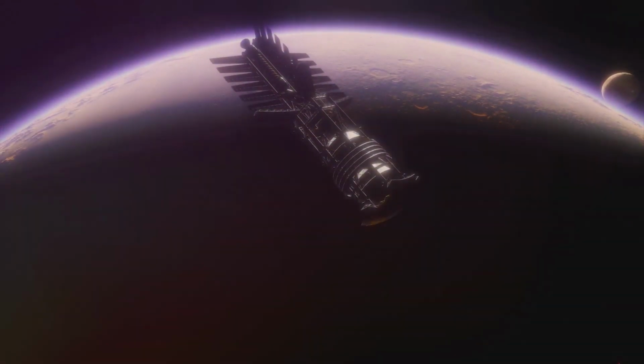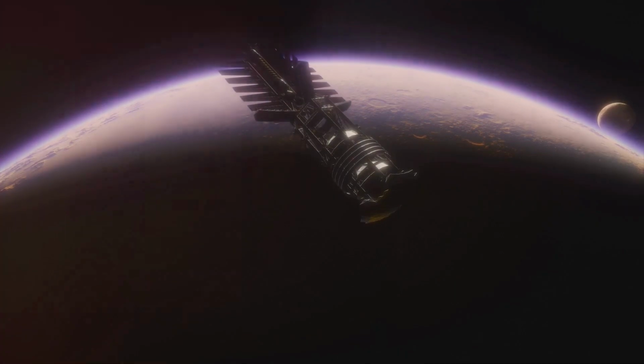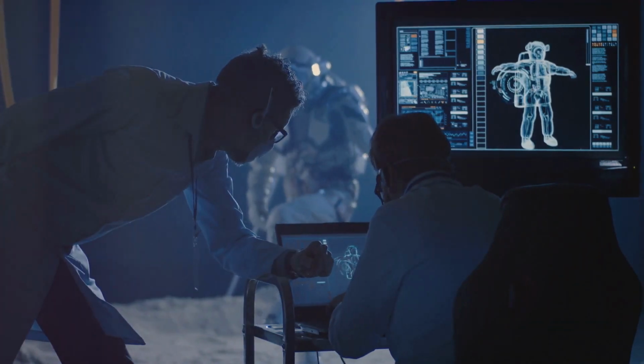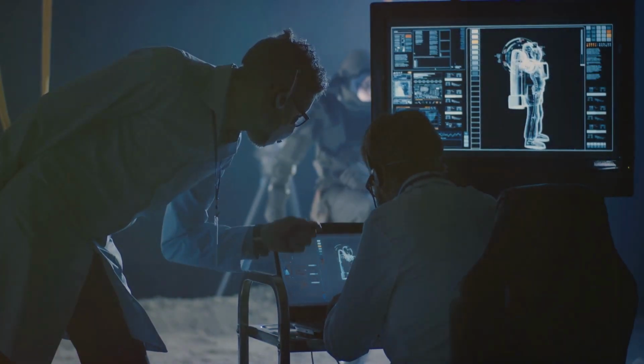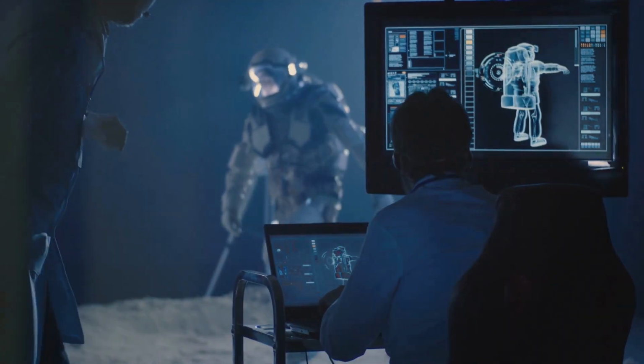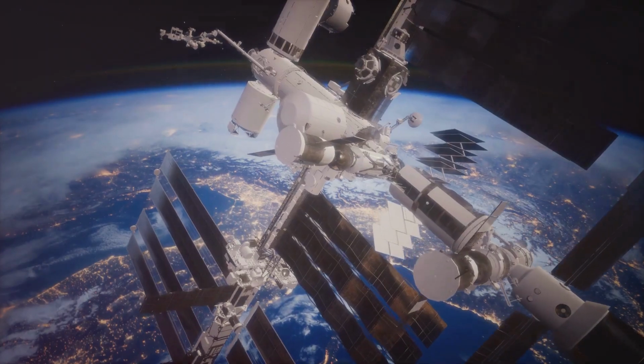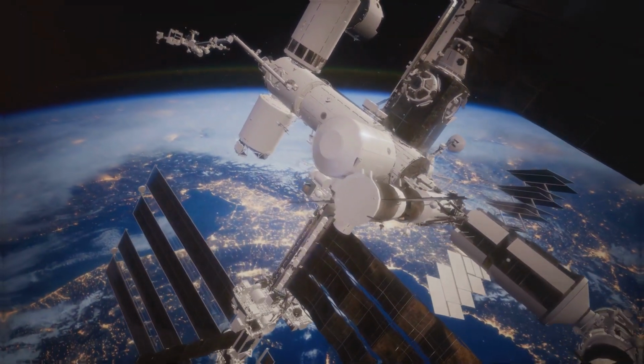This could be done by using massive space stations or asteroids to gradually change the planet's angular momentum. However, altering the rotation of a planet is an almost unimaginable challenge. It would take centuries of work and an understanding of planetary physics far beyond what we currently possess.